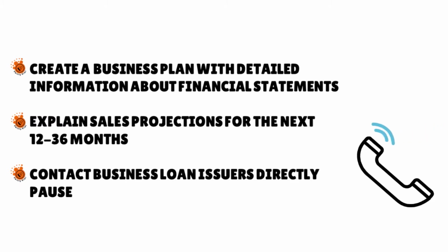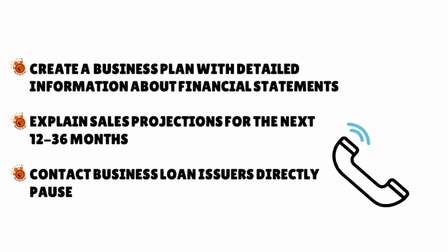And you want to contact the business loan issuers directly. Do not do the online application. You want to contact them directly.